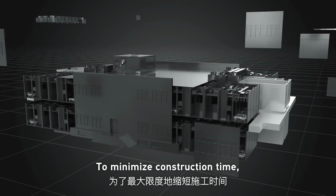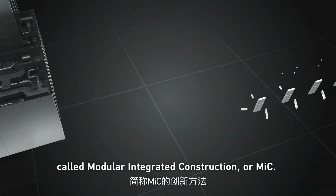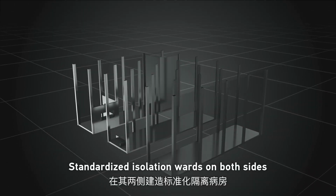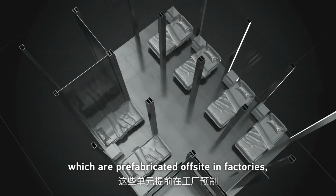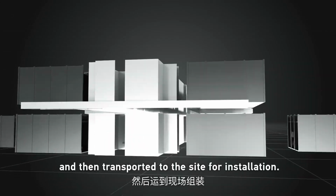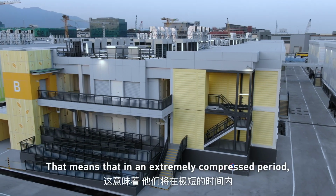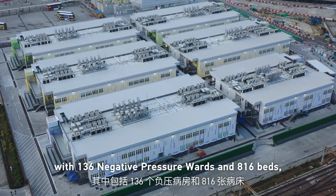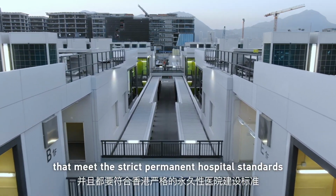To minimize construction time, the team will use the innovative method called Modular Integrated Construction, or MIC. They use steel structure to build a central corridor. Standardized isolation wards on both sides will be built with each cubicle composed of 3 MIC units, which are prefabricated off-site in factories, with most of controlling systems assembled at the same time and then transported to the site for installation. That means in extremely compressed period, they will be mass-producing 6 ward buildings with 136 negative pressure wards and 816 beds that meet the strict permanent hospital standards of Hong Kong.